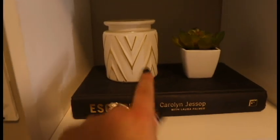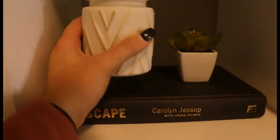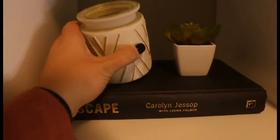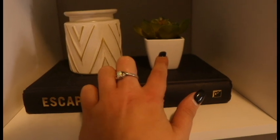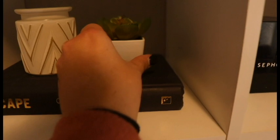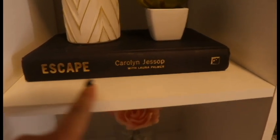So this right here is from the dollar store. I thought it was the cutest little jar ever. It's just gold and white, and I love it. My sister Natalie gave me this little cute plant. I think she said this was from the dollar store. It's like a little succulent. And then this book she gave me, I have no idea what it is, but it was black and gold, and I thought it would look cute up here.